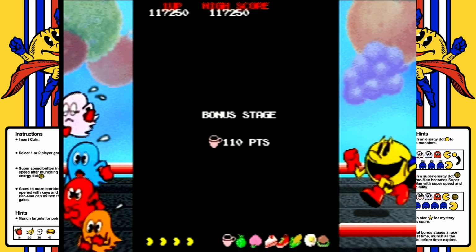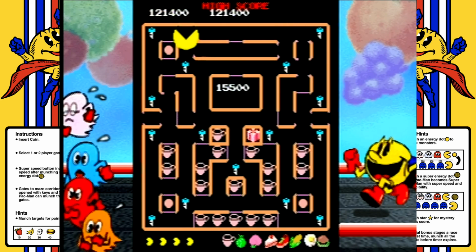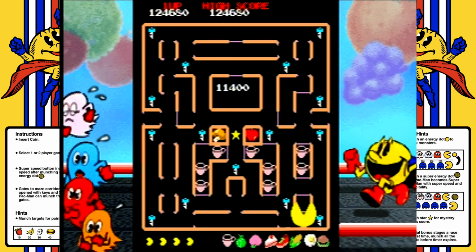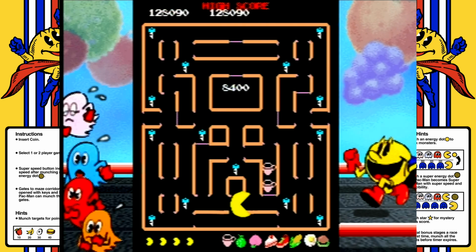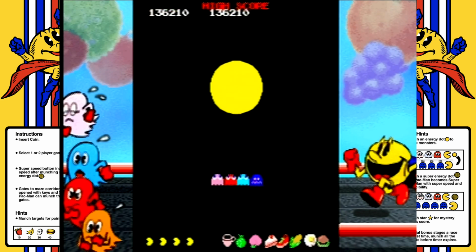At the third round and every 4 rounds after that, you play a bonus round where you must eat all objects except the keys before the bonus timer runs out. There are no ghosts and you are always in super mode, so use that speed up button to eat everything quickly. You receive bonus points based on the remaining time. Before or after the bonus rounds, you are treated to several intermission scenes where Super Pac-Man's powers are on display.